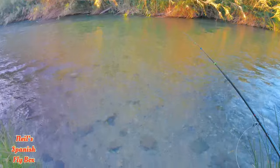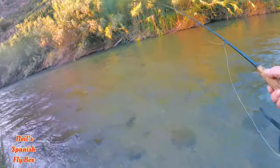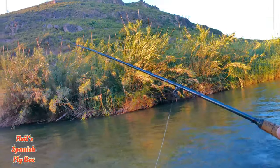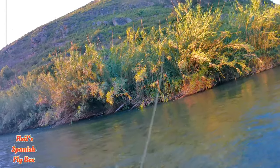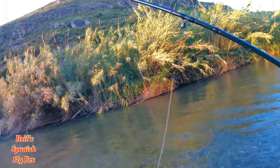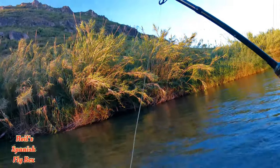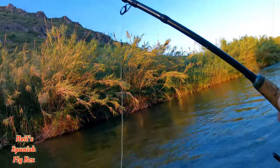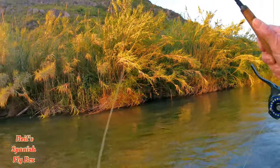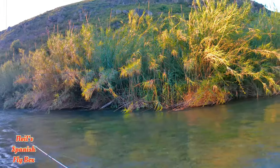Right, let's just slide down the bank here. Looking at the water, it's quite a flow on it. If there are going to be any fish, I think they're going to be on the far side, close to the bank. It's a little bit shallower on this side, so we'll have a few casts to see how we get on.